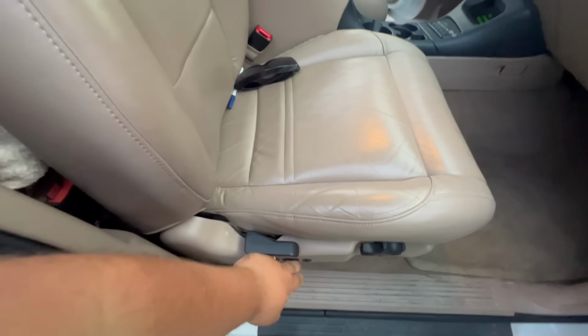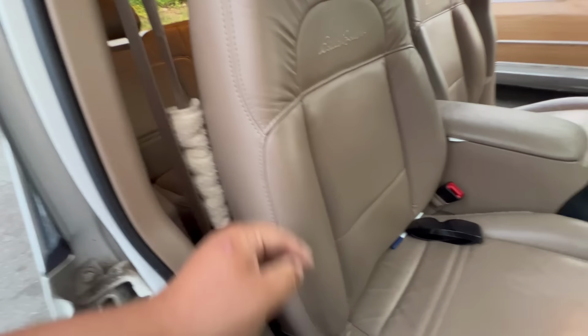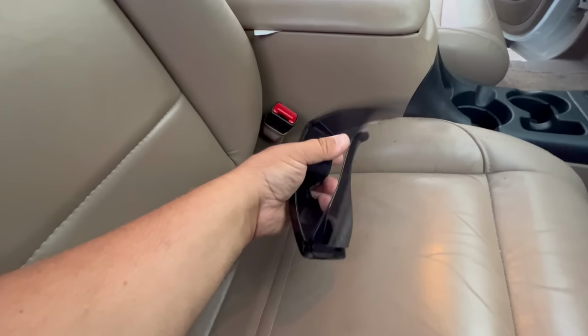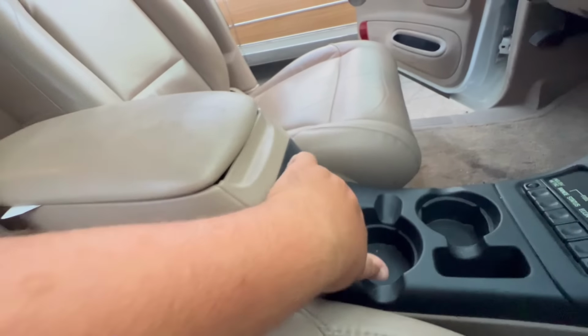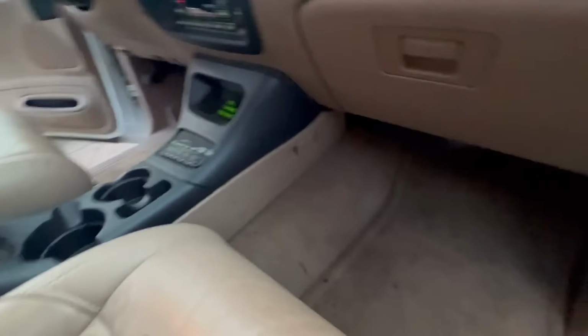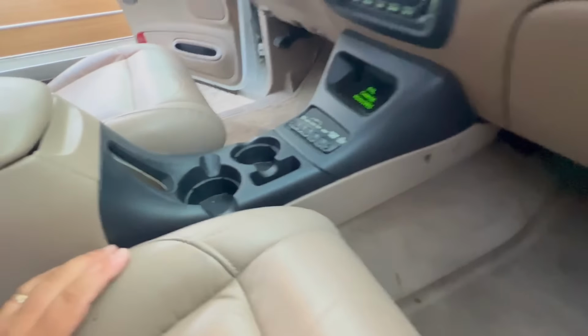Dual power seats. Oh, and Nana left her little fuzzy. Nana left her sunglasses. Let's see what else Nana left. What is that? Oh, maybe tissues. You got books? No. Somebody took the books. Where are the books? The books got to be somewhere.